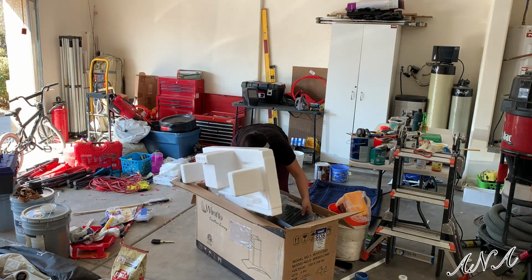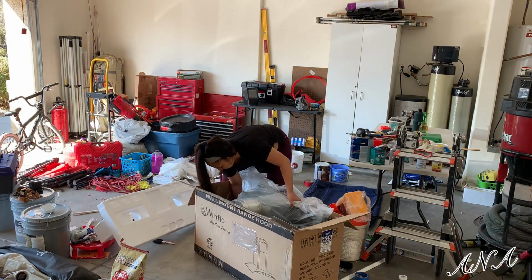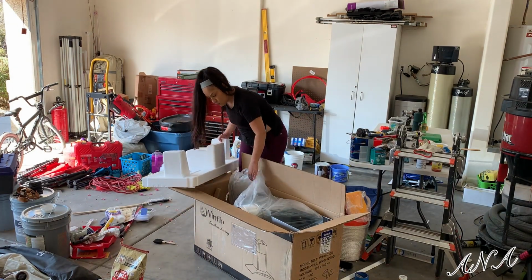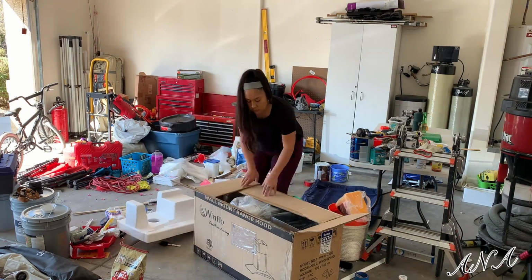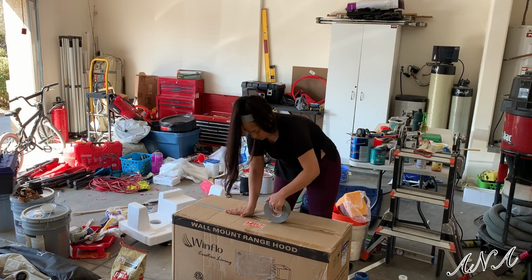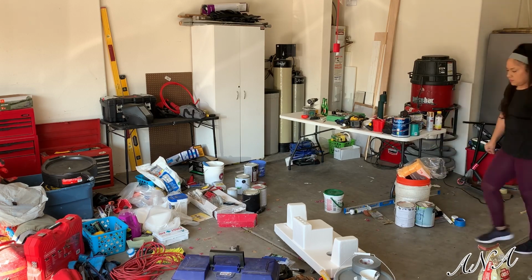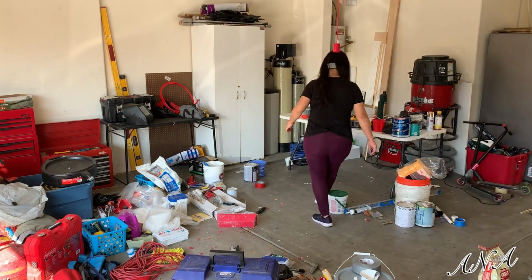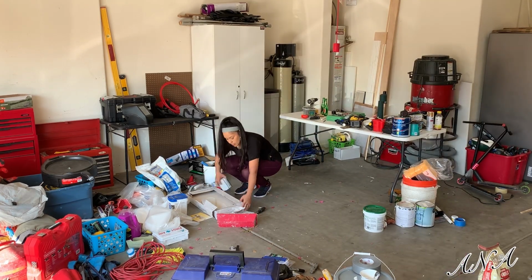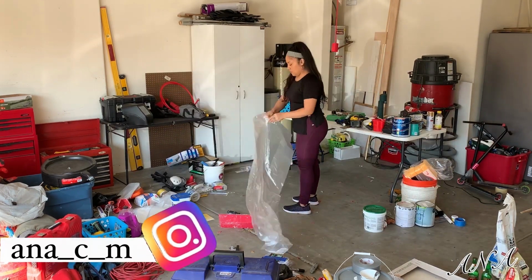Now, this is the extra vent hood that I ordered when we were doing the remodeling in the kitchen. If you have seen that video, I mentioned that it was one of the things that took us forever. It wasn't long enough to reach all the way to the ceiling, so we ended up buying another one, and now I end up with a new one. The good thing is that I did save one box, so I just put it back in the box, and we're probably going to sell it, or I really don't know what we're going to do with it, if someone will want to buy it with only one extension.